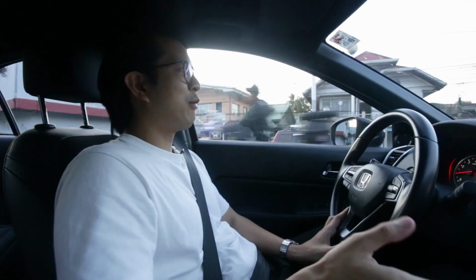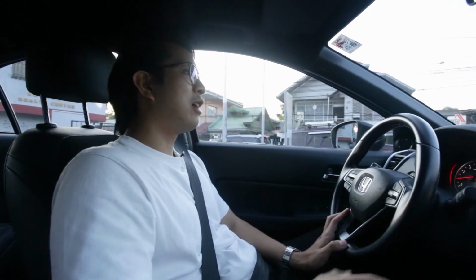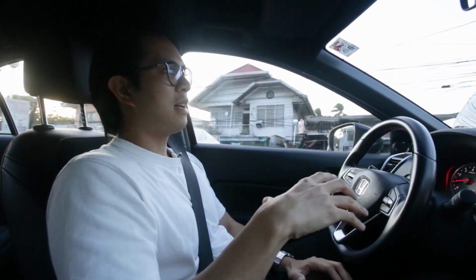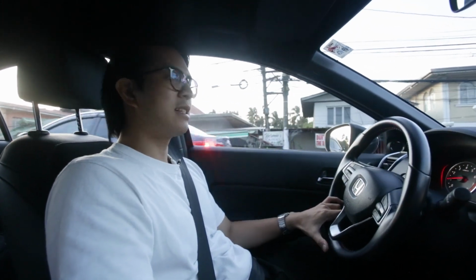Now, in terms of the transmission, I know that the transmission is a little bit controversial with some people. Sinasabi nila, oh, we don't like the CVT, we'd prefer a manual. But personally for me, I don't feel any problem with it so much. It's just that, syempre, from a car like this, if you're coming from a complete stop, syempre, medyo matagal before it reaches the revs that you want it to reach. Pero if you're in a highway, you know, going about 80, 100, 110, mafe-feel mo na mabilis naman yung car and the gearing is just right.